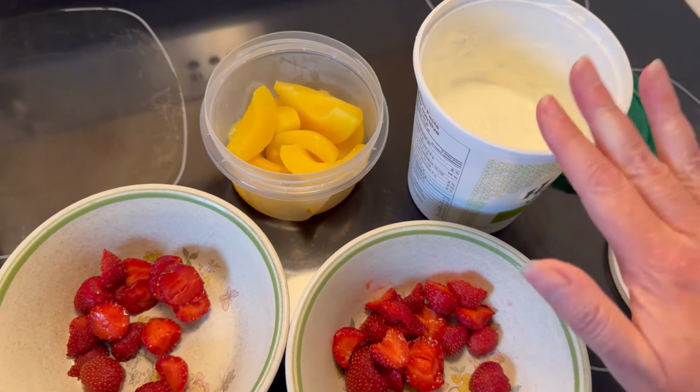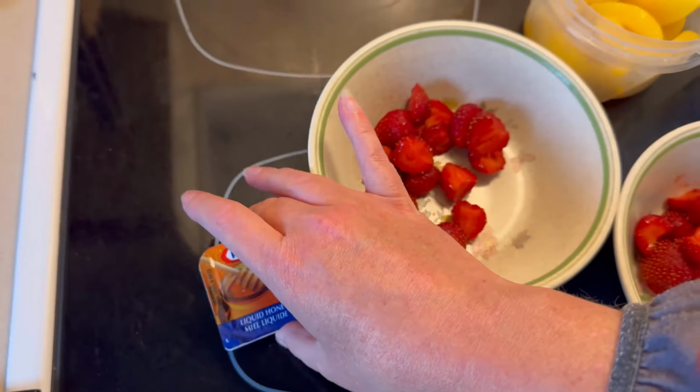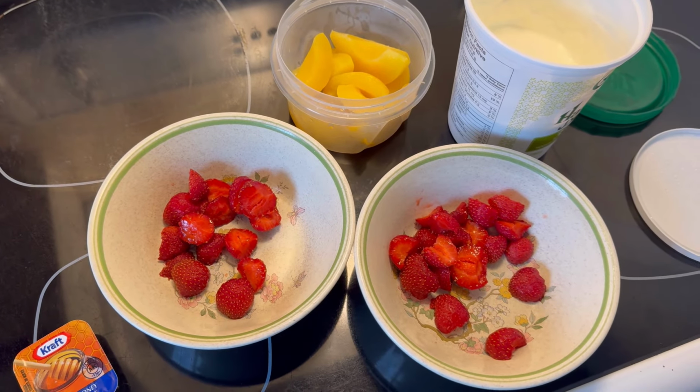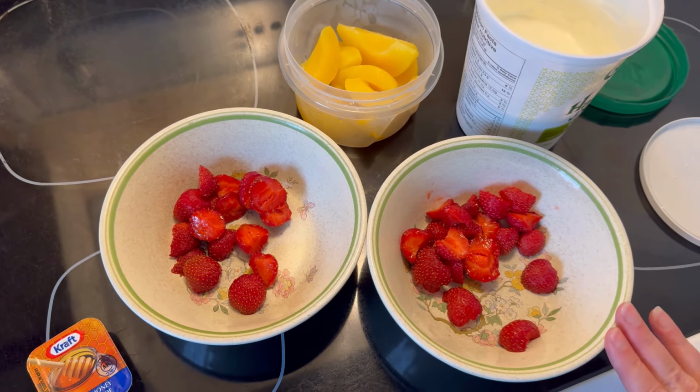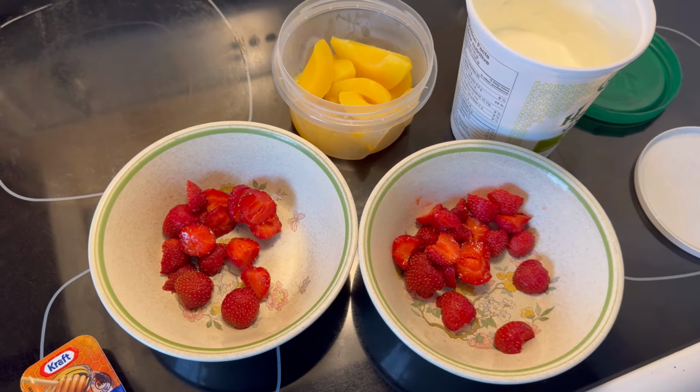I'm just going to have them with some yogurt, and then I scooped this package of honey from our vacation trip, and I'm going to drizzle that on top, and we're going to just have fruit and yogurt for breakfast. If I had some granola or cereal or anything I could throw in there too, I would, but I don't.